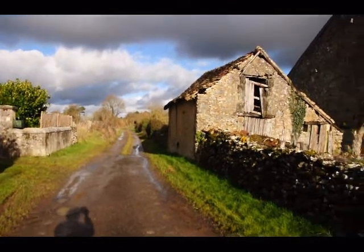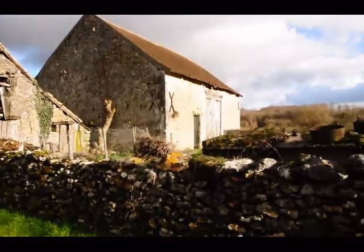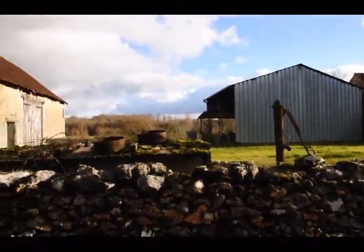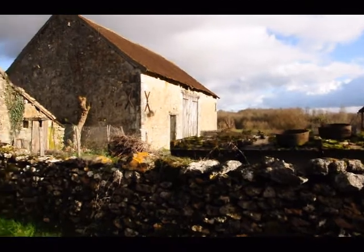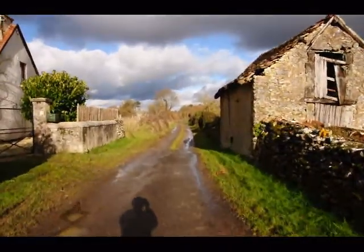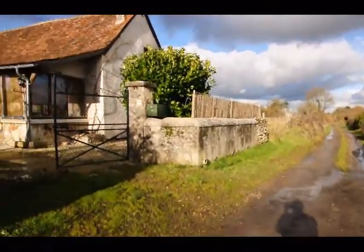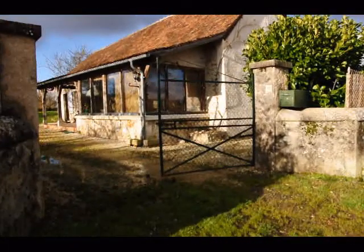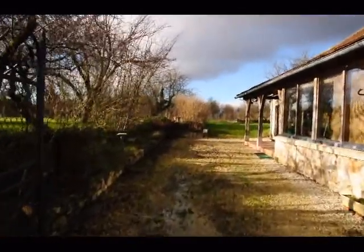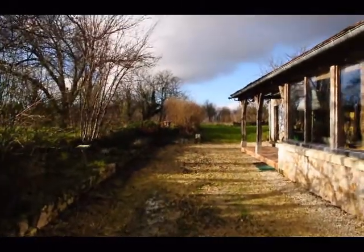This is the farm buildings that are opposite the property, used by a small-scale farmer for storage of hay and sometimes his sheep. And now approaching the property through the double gates. We've had some rain just recently, so there's still some puddles on the hard standing area, which can take up to 3 cars.